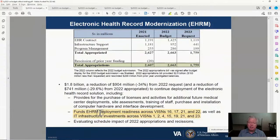But I'm able to understand that they're looking at funding readiness, getting these agencies, or excuse me, these VISNs ready to start going down this path of electronic health records management. But then they've also got other ones that are doing infrastructure investments. And the idea is theoretically they're farther ahead. There's 21 or so VISNs, and they're rolling it out.